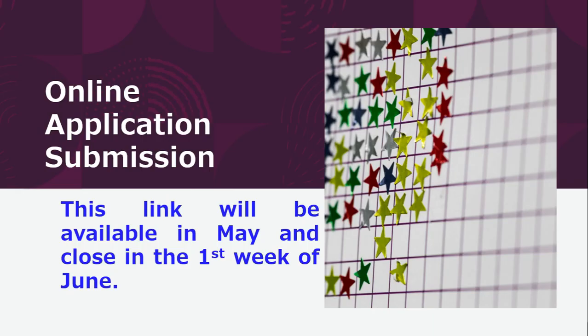The next step is online application submission. So in March they are uploading the instructions and the guidelines, and then you have almost 2 months to complete your documents and test requirements and other things related to the admission process. The online applications will start in May, and it will close generally in the first week of June every year, right? So in May they will provide a link, and by this link you can submit your online application.